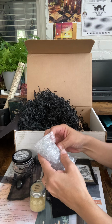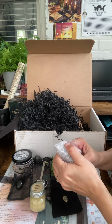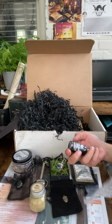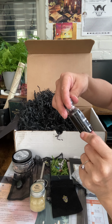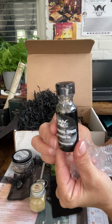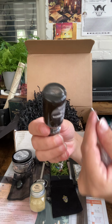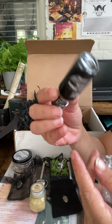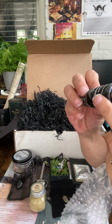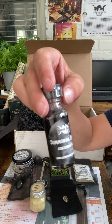This one looks like it could be an oil. Summoning Spear Roots Conjuring Oil. Well, look at that. And it's got a lot of stuff in it. The label, I think, is... Oh no, it's clear. The liquid in there is black. This is really, really cool.